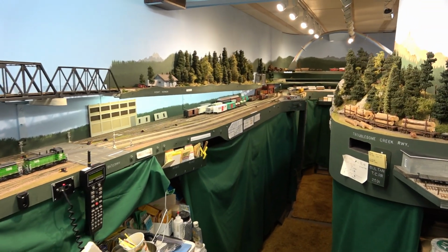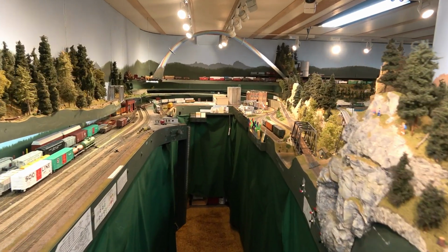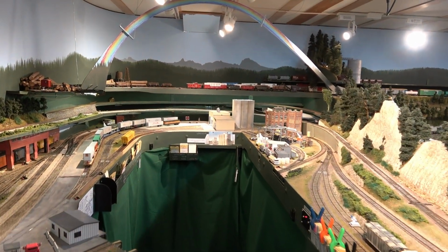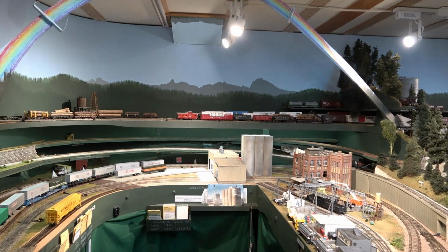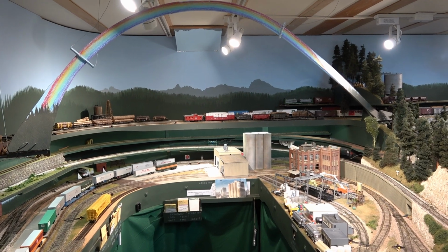And then down the aisle in the back of the room, you have Seattle's Argo yard on the left and the Delta Y on the right with the Samish River Bridge. And the famous Rainbow Bridge, which we don't use during operating sessions, but it's good for turning trains around in between sessions.